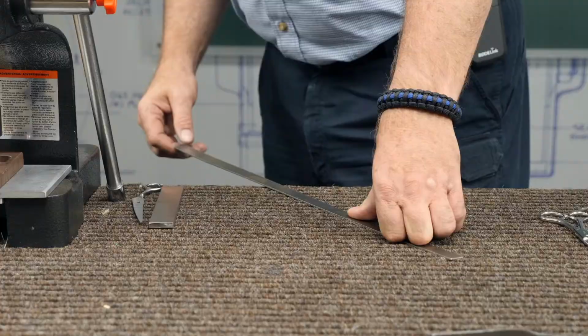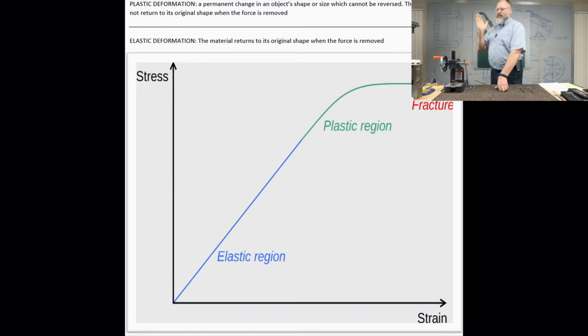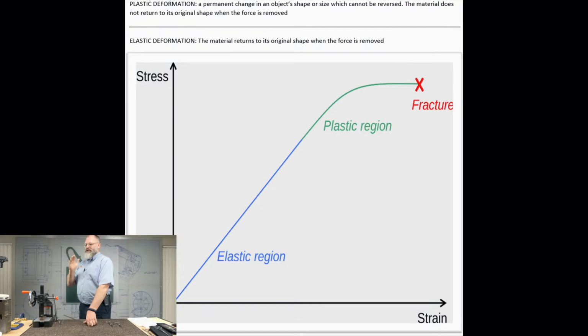Daniel, could you put that graph up? What you're seeing is the stress that's applied creates a strain on the metal, and that center blue line just means that it's bending, but as soon as the stress is removed, the strain returns the metal back to its original shape, back to its original position.